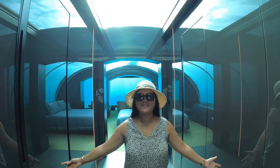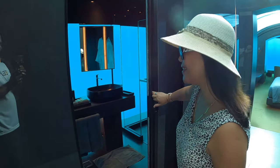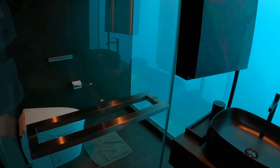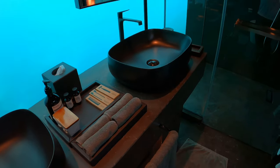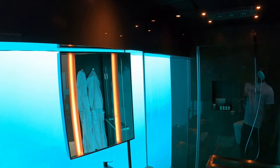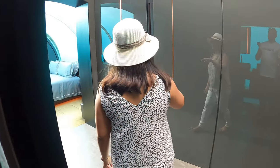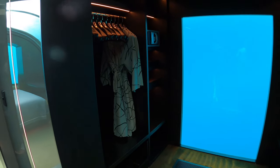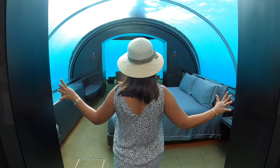Welcome to the Muraka. Let's open one by one what's in here. This is the toilet that I told you about. Everything is nice. That's your toilet, with the sea world looking straight to you. Isn't that very interesting? Forget about snorkeling. This is the cupboard. And ta-da! Look at that!